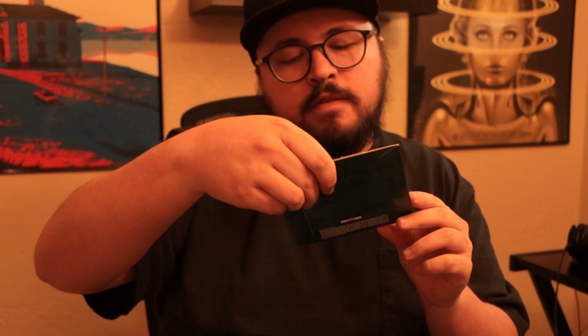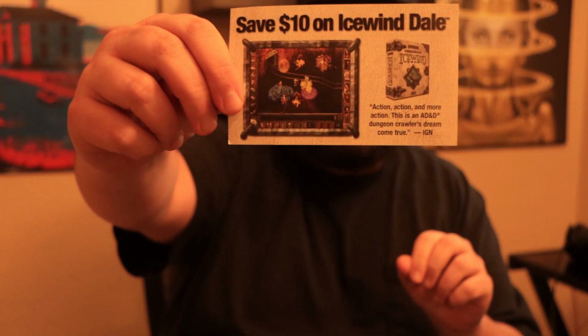Also have advertisements for Baldur's Gate, Neverwinter Nights, Fallout 2, and then Planescape Torment, Black Isle Studios. Like trading cards, effectively. I guess to get an idea of who's in the game and everything, which is pretty nifty as well. Got that in there, though. You've got a bonus disc. I have absolutely no idea what is on this. Doesn't say. Does it say on it? Just says Collector's Edition bonus disc. So whatever that entails. And then save $10 on Icewind Dale. Little mail-in rebate coupon, which was pretty cool to see.